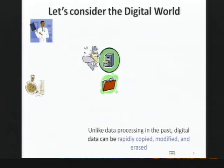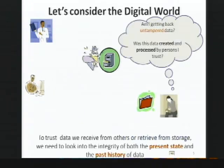But now, because they can issue just a query to a database or run a script, they can modify a large volume of data within a very short time. So in this highly distributed world of data, how do we know that the data we get is correct and it came from the correct persons and it came through the correct channels? How do we trust the data we get from others?